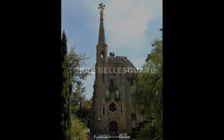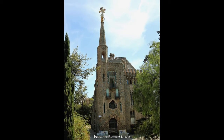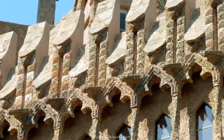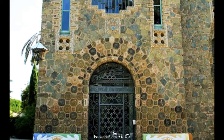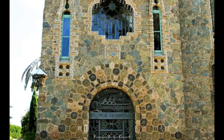The Torre Bellesguard is completely executed in stone of the site, including the roof. It has many remembrances of Catalan Gothic architecture: half-point arches, twin windows, crenellated top. Gaudi had not yet totally freed himself from the influence of historical styles, strongly present in the architecture of the late 19th century.